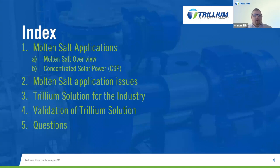A quick overview of the presentation we'll be running today. On molten salt applications, we'll be giving an overall view of molten salt, and specifically in the concentrated solar power, or CSP, industry. We'll then look at some challenges that molten salt applications give us. Then we'll turn to the Trillium solutions we've developed to enhance our control valve designs. In the last part of the presentation, we'll look at how we validated some of those improvements we made. And at the very end, we'll answer any questions that you have as you go through the presentation.